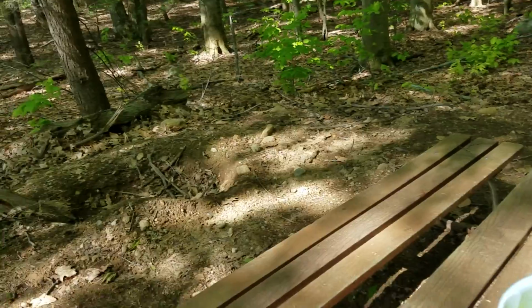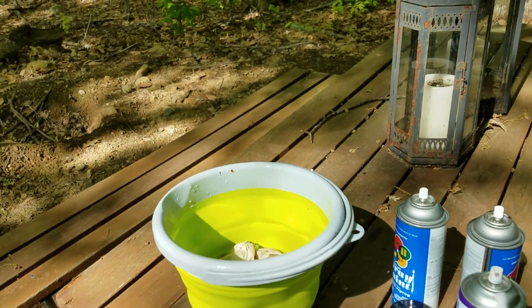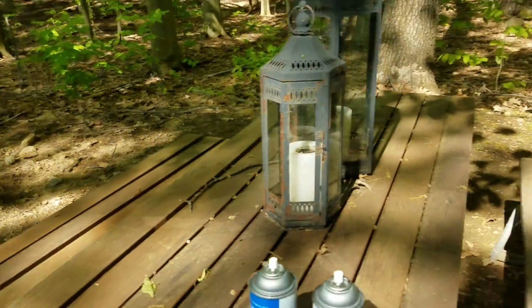So the pail, did I say this? Holler.com, it's the collapsible pail. My townhouse has little storage, so I like everything that's collapsible.